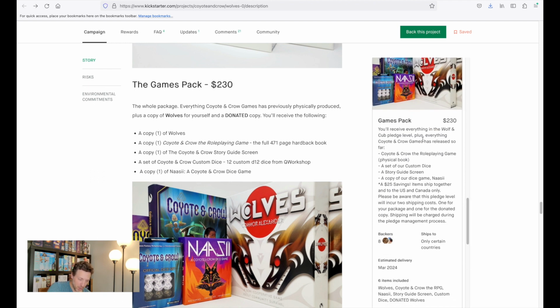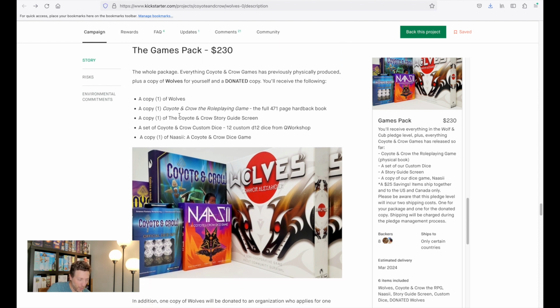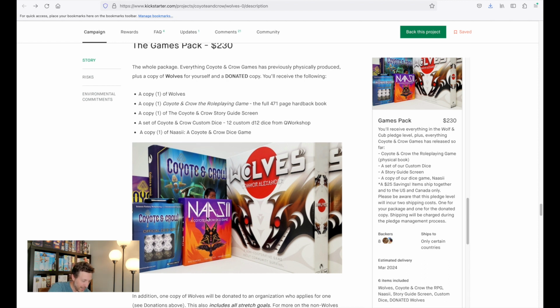The third pledge price here is this games pack. And as we can see over here on the left, that's going to include the role-playing game, sort of a DM type screen, a story guide screen for the role-playing game, some custom dice, and then the dice game, which is this one down here, this Nasi dice game that was themed off of the role-playing game. So that's $230 plus whatever shipping ends up being.